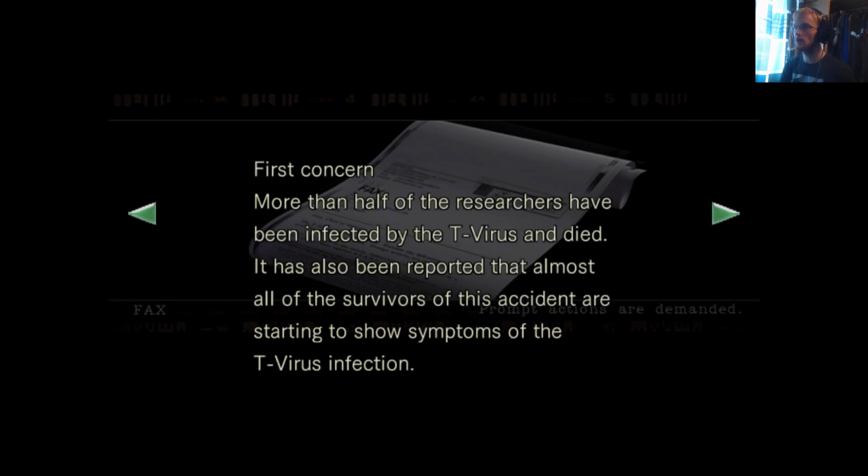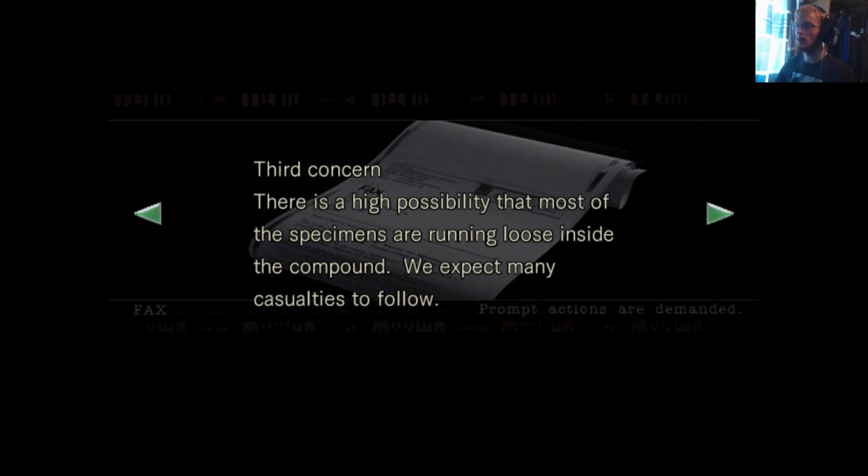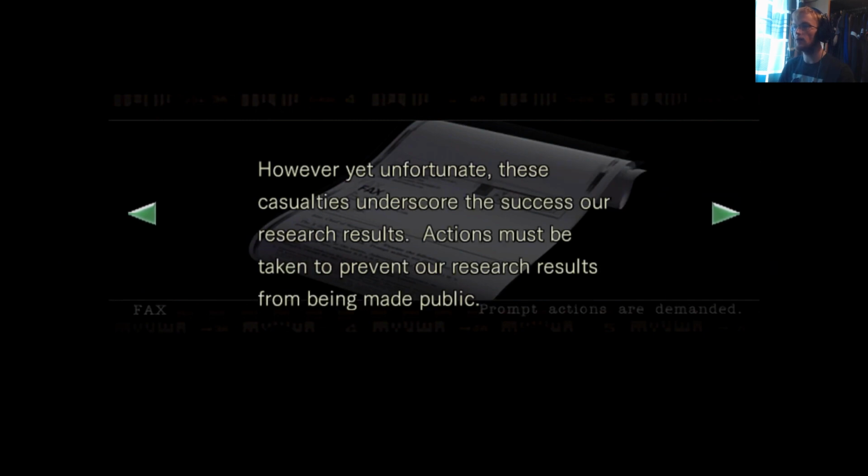First concern, more than half of the researchers have been infected by the T-virus and died. It has also been reported that almost all of the survivors of this accident are starting to show symptoms of the T-virus infection. Our secret security patrol... I'm having the worst time reading this. Our secret security patrol team has also been completely eradicated, therefore our most secret research is in danger of public disclosure. Oh no. Quick actions are demanded to prevent mass media coverage. Third concern, there is a high possibility that most of the specimens are running loose inside the compound. We expect many casualties to follow. However, yet unfortunate, these casualties underscore the success of our research result.